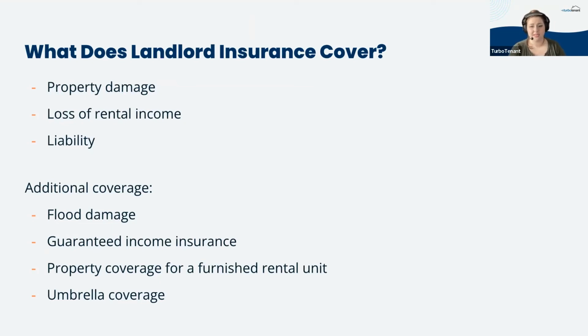Guaranteed income insurance, aka rent guarantee, covers partial or full rent payments if the tenant is unable to pay for one month, something that many landlords experienced during the height of COVID. This one is always a separate policy, and it's separate from the loss of rental income coverage.